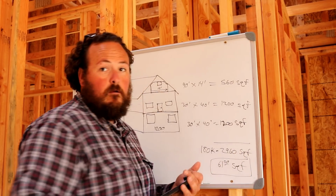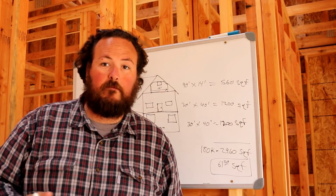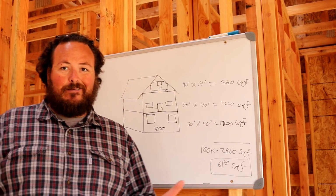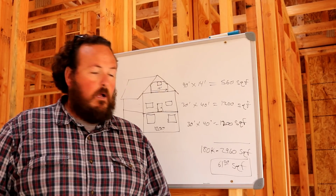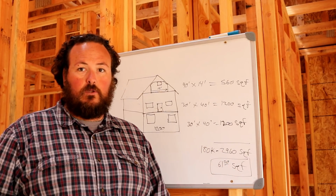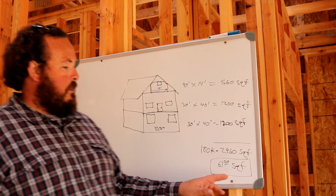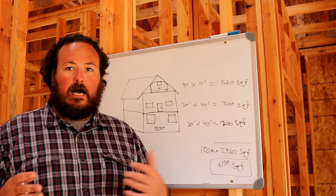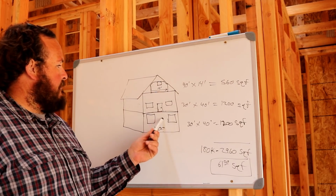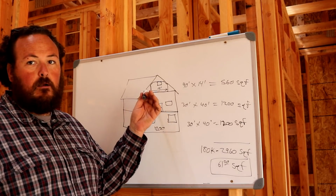Now, for those of us that are out building all the time and we're seeing stuff come in at $125 a square foot, one project that we're working on is at $170 a square foot. $61 a square foot is like free. Absolutely, really, really, really inexpensive. So, when people ask me, what does it cost a square foot, or what are you building for a square foot? A simple home like this that has a basement and main floor and then a little loft up here.